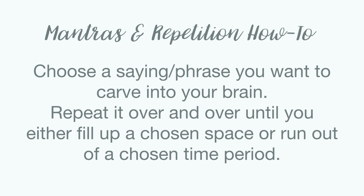So how do you do mantras and repetitions? Well, you choose a saying or phrase that you want to carve into your brain. And I say carve into your brain because studies show that when you physically write something down, you're actually making pathways in your brain. So your neurological pathways are changing.